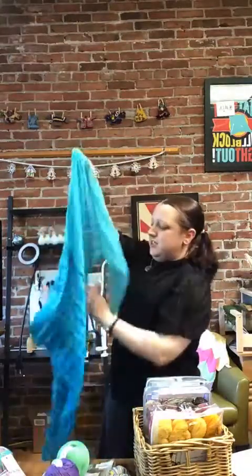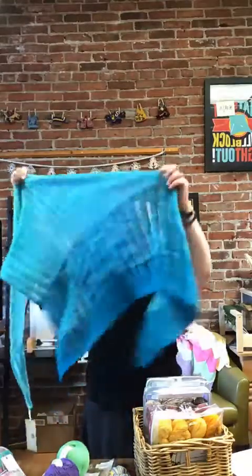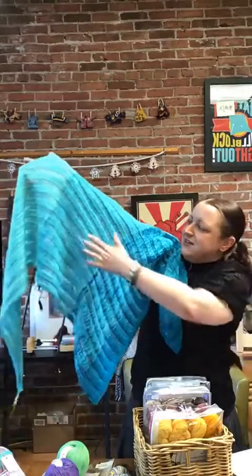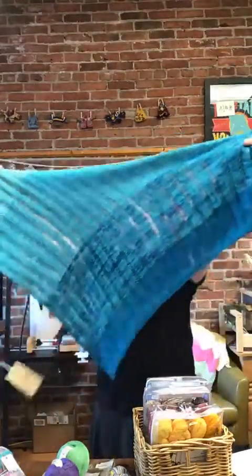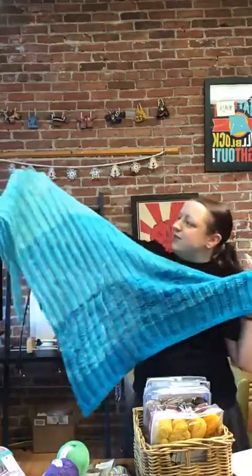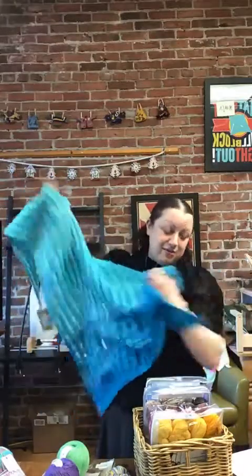It is just a nice knit triangle. Looks like there's some drop stitch patterning in there. Love how it's going from the dark to the light. It's a very nice triangle. Again, not very heavy. This is pretty lightweight. It feels wonderful. For you crocheters out there, this is a knit pattern, but if you go on Ravelry, there are crochet patterns available for the gradient sets.